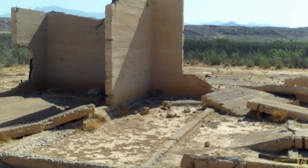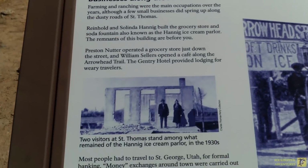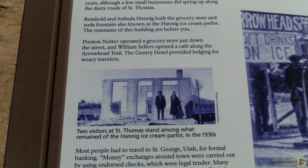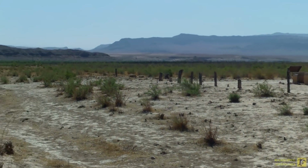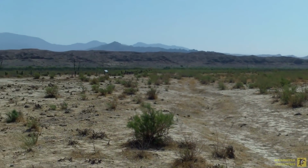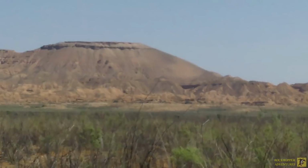It was also known as the Hanig Ice Cream Parlor. There was another grocery down the street and a cafe as well. State boundaries at the time were not always well defined. The settlers thought they were in the Arizona-Utah territory, but were in fact in Nevada.